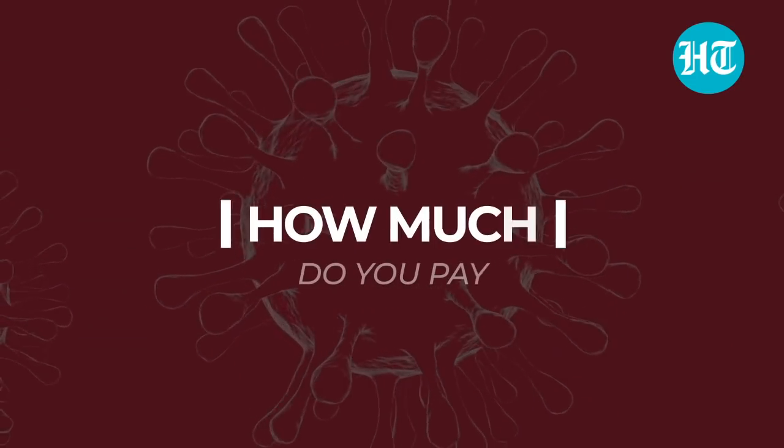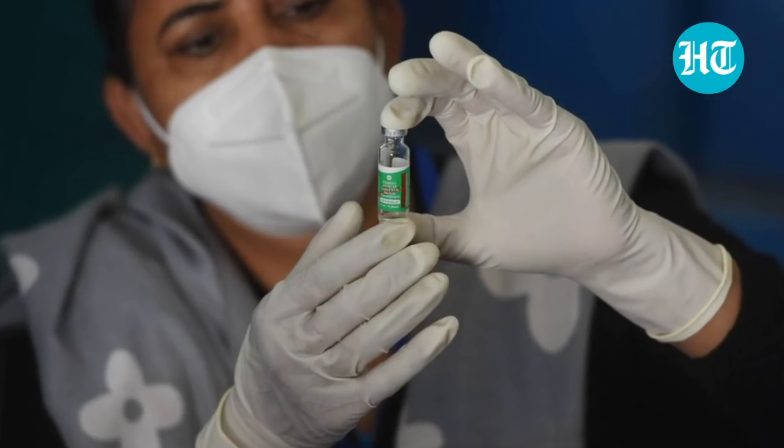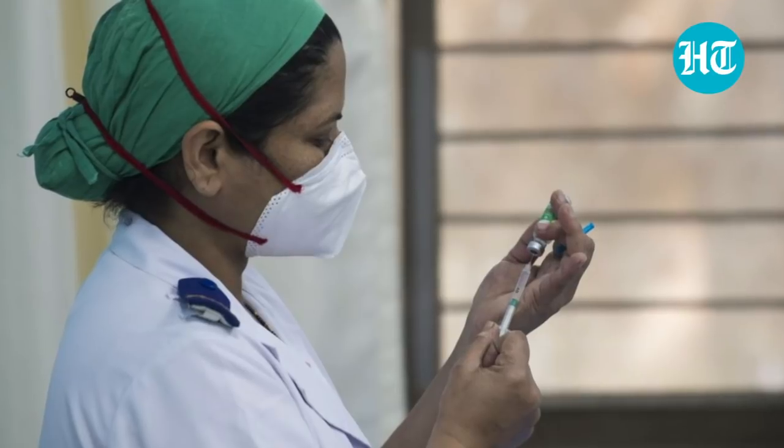How much do you pay? The big question. How much will a jab cost you? Well, 2 vaccines, Covishield and Covaxin, are currently approved in India and they are available free of cost at government hospitals and at a capped price of 250 rupees per dose at private hospitals. But please note that the vaccine type available at a vaccination center is not displayed to citizens at the time of online registration.